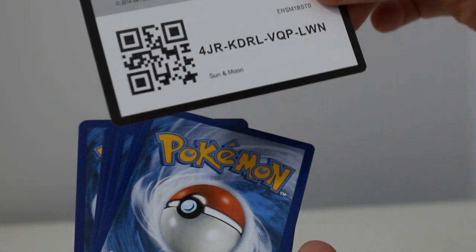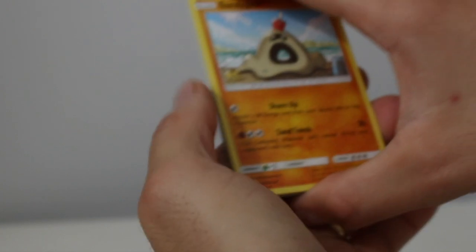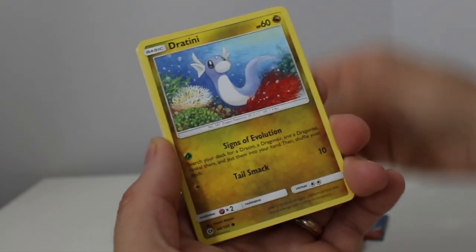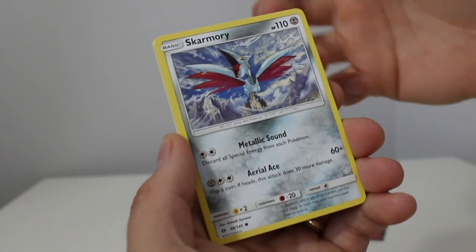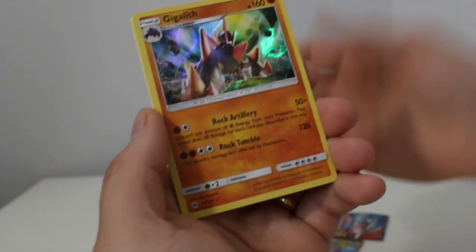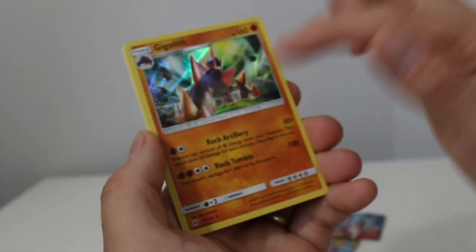So here we go. We might have a hologram. So that's a code card for you guys. And I don't know the card trick, so I'm not going to try. And let's just hope, guys. Let's hope. So we have a Sandygast, Stratini, Diglett. These are all Alolan. I do like the Alolan vibes. Very cool. Skarmory. Uh-oh. Pinsir. And, oh, okay. So at least we did get a hologram.